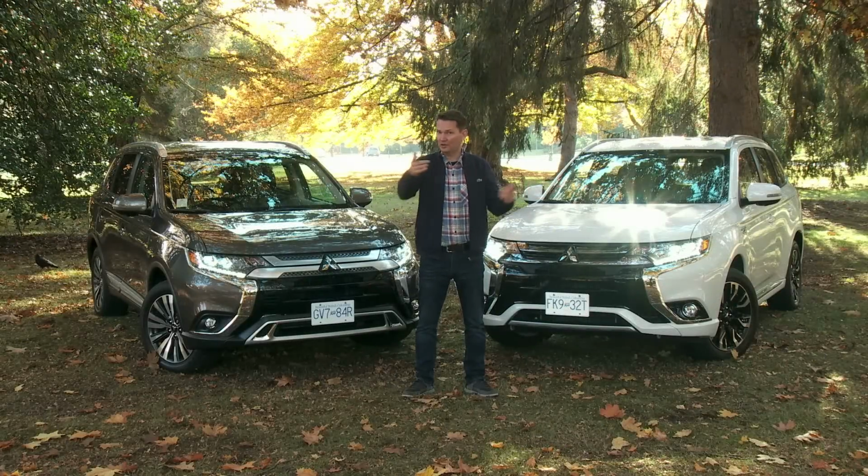So, which Outlander should you choose? I tell you what we're going to do. We'll go for a drive in each, and I'll tell you about the differences because they each have unique abilities. First, the PHEV.